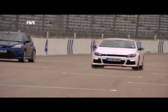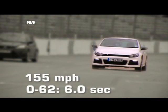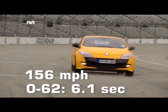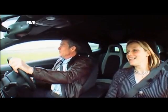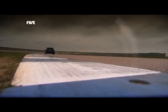Then there's the Volkswagen Scirocco R, the most expensive at £28,500. And finally, there's the Renault Sport Megane 250 Cup, the cheapest and least powerful here. The quickest lap time wins, and to make sure the times are comparable, Tiff will take the wheel, while I keep tabs on him. The £28,000 Focus, the heaviest of our cars, is up first.